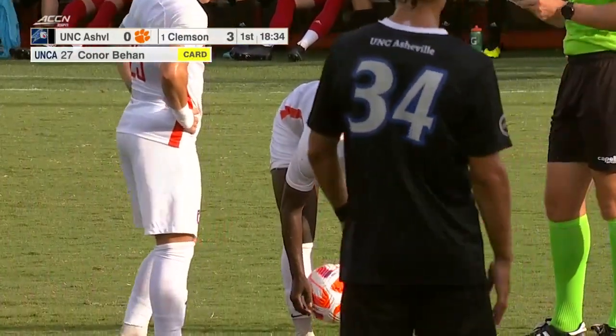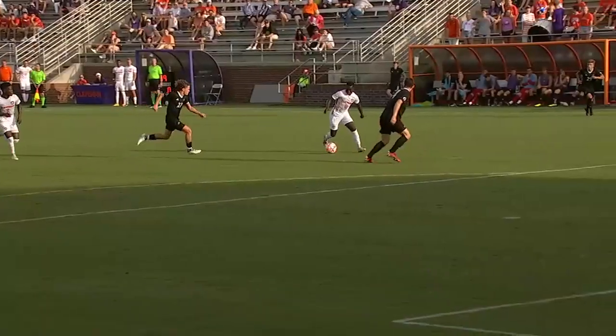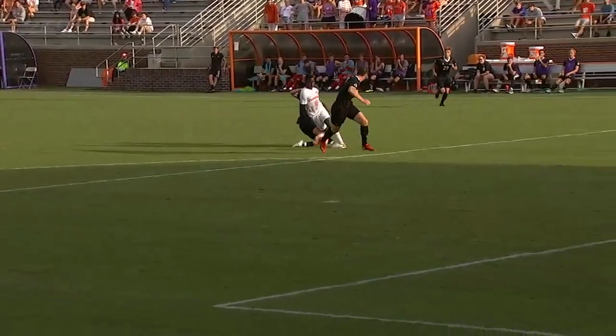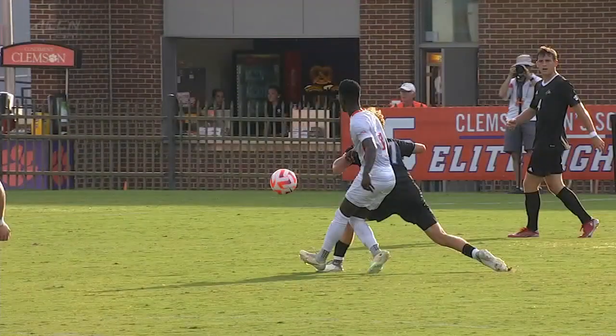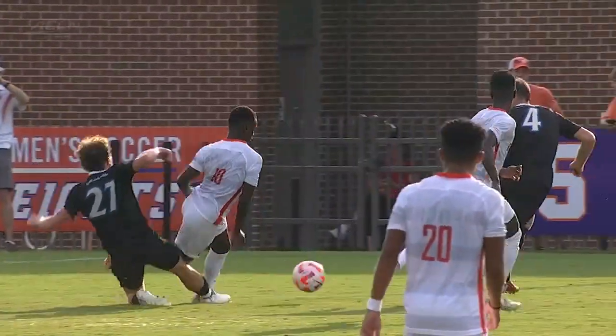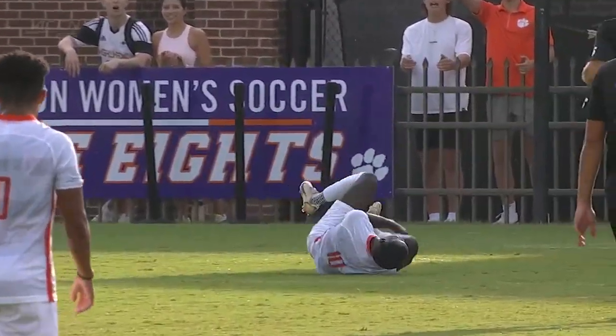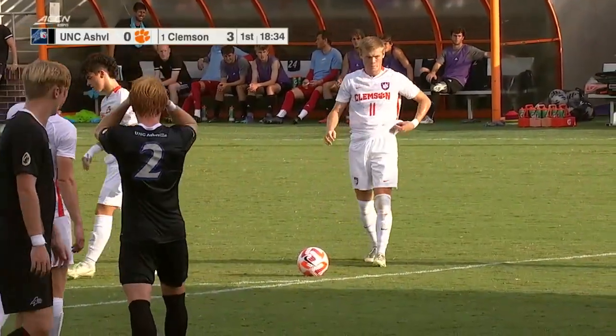Connor Behan picks up the yellow card, our first of the night. Here's another look at it, and just late on the challenge. I tell you, this is a dangerous area too, just outside the penalty area. Sela was going right at Griffin Stidham too.